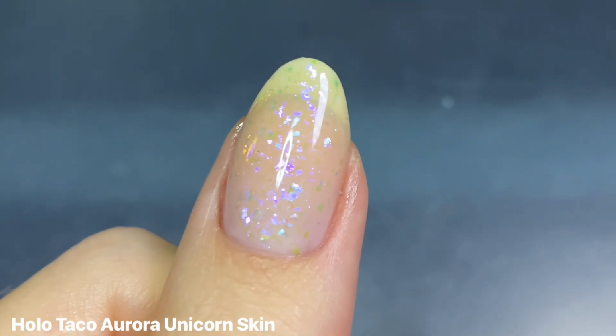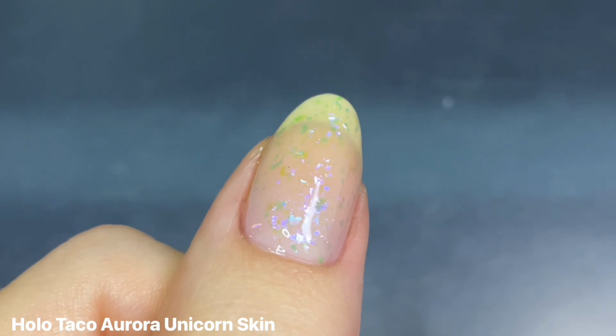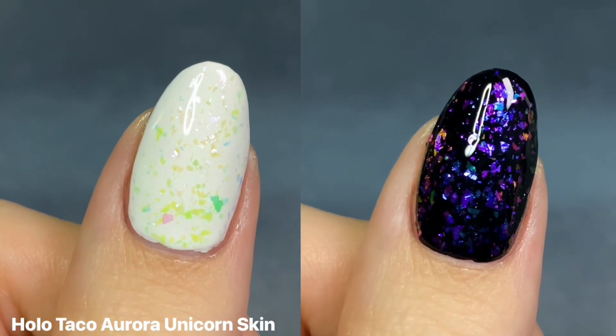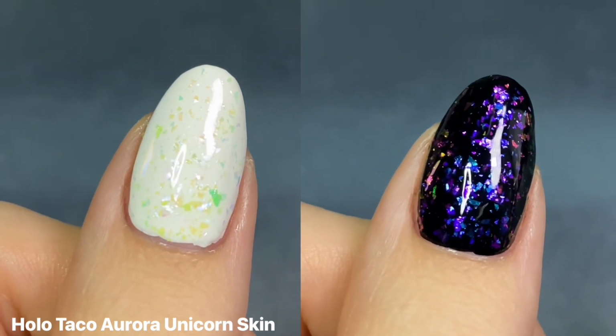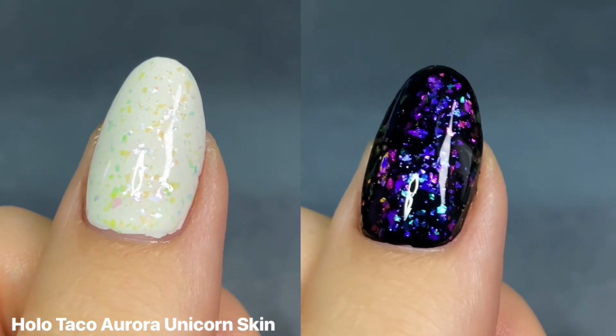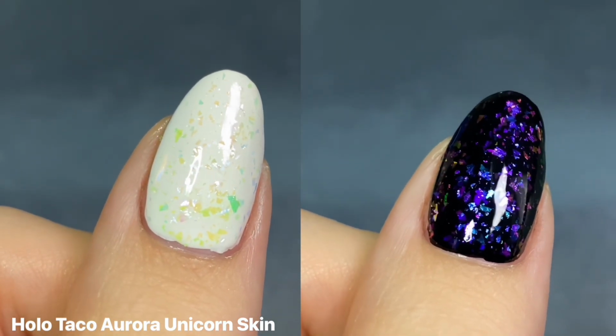Personally, I think this one looks really cool and maybe the best over darker colors. It kind of reminds me of neon lights over black or something. I don't know. It's just really, really cool, but I don't really love it over white because the flakies kind of turn this weird yellowish green color.